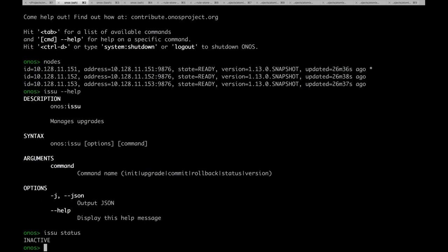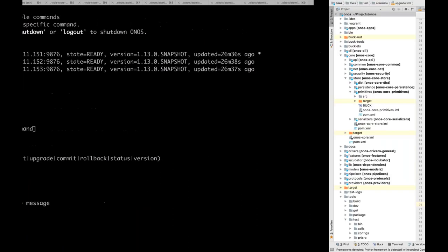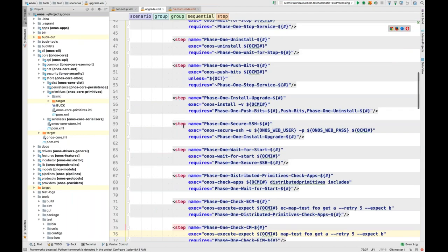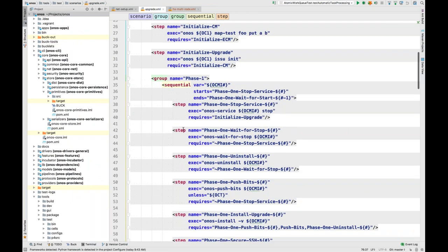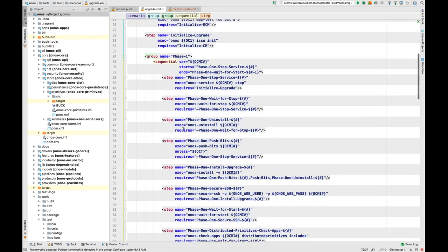Currently, when you just log into a cluster, this is a three node cluster, you run ISSU status, and ISSU is not active, and the current version that's running is 1.13.0. I don't want to go through the commands individually because it takes so long currently. We haven't automated the process, but this is an example STC test that actually runs an upgrade.